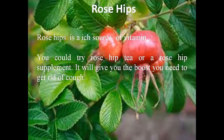Rosehip is a rich source of vitamin C. You can try rosehip tea or a rosehip supplement. It will give you the boost you need to get rid of cough.